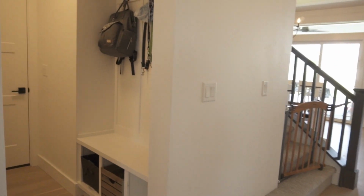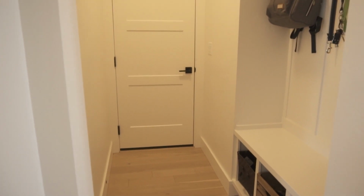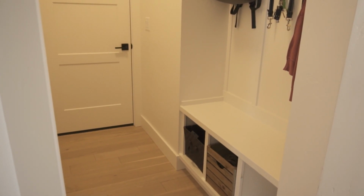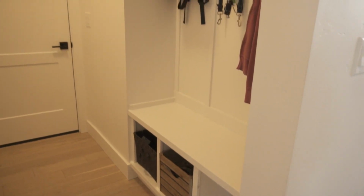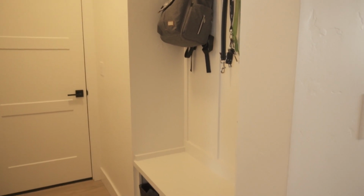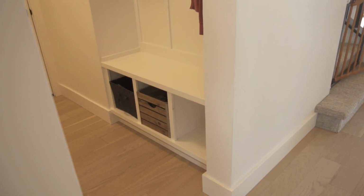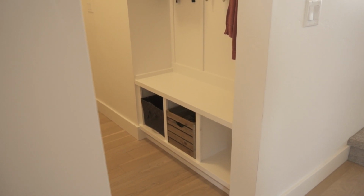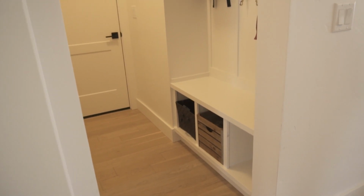So if we keep going, this is our little mud room. That is the door to the garage. The dogs are out there right now with where their little dog run is. But yeah, we got a little built-in mud room, which is really nice. I've always wanted a little space to put my diaper bag and the dog leashes and shoes. These two baskets are not going to stay. I just don't know what to put there yet. It's kind of a work in progress, but that's okay.